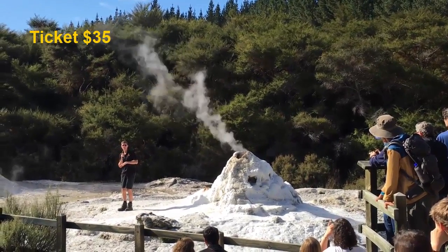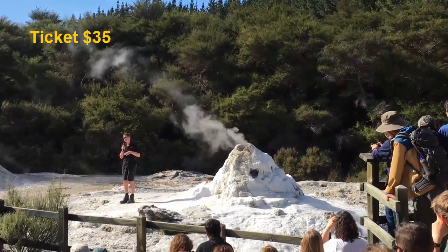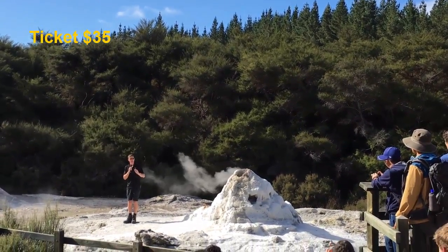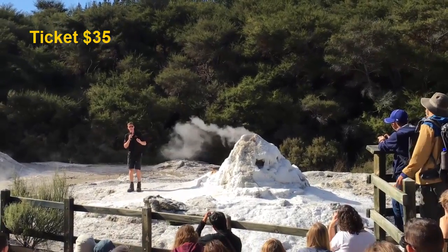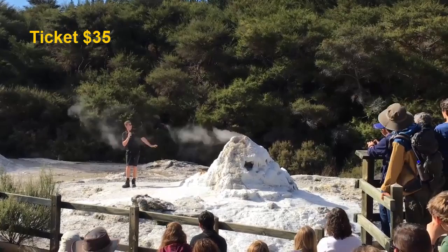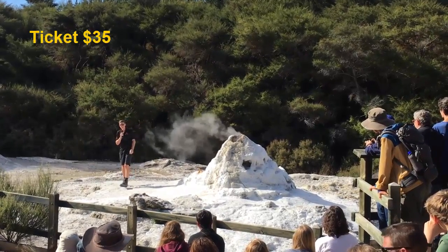So they started setting off the geyser frequently all the time just for their own entertainment. Now some of the prisoners also decided to place rocks around the base of the spring to enhance the geyser eruption. So they've made that cone shape to it and that's enhancing it to erupt even higher.